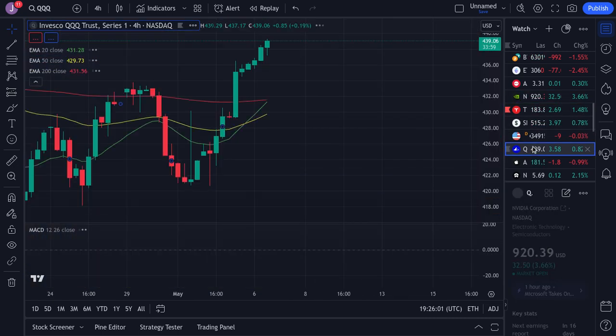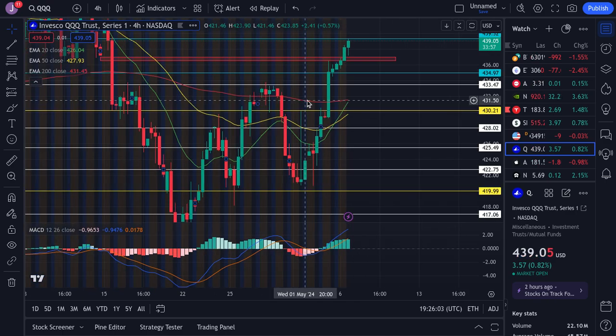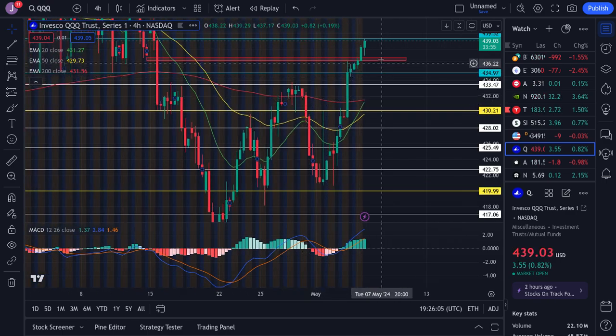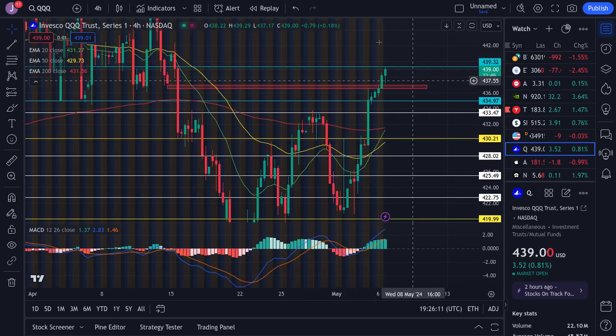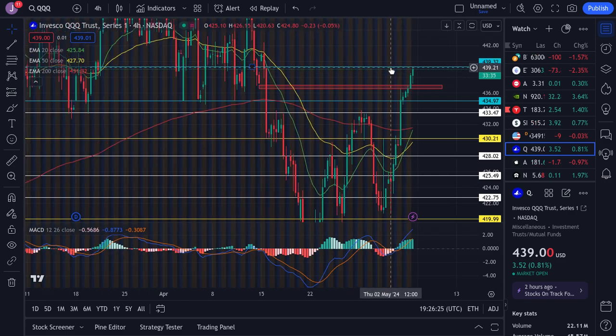For the QQQ, we're also looking more bullish. So we broke past this 436 zone and now we're at resistance at 439. At 439 to 440, this is where we have resistance and it's going to be very, very tough to just shoot through this. Now, if we do break this, 442 is coming. If we reject off this, we're going to be looking for a move back down to 436.5. But we're at resistance at 439 right over here.